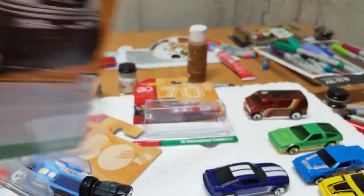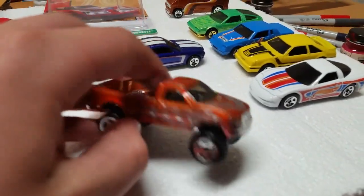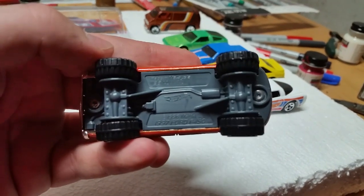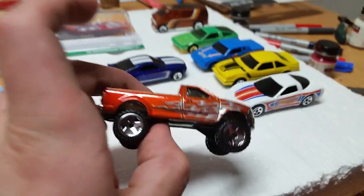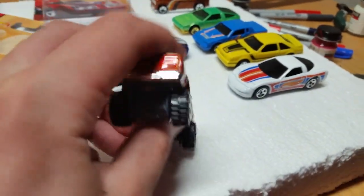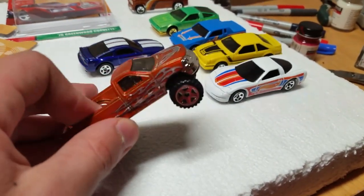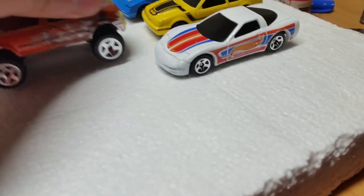Next up, we got the Ford F-150, bringing out the big guns over here, representing the early 2000s. But although, if you look in the base, it says 1997 Ford F-150, so they're lying. This is not an early 2000s car. This is still in the 90s. But nevertheless, it looks awesome with those wheels. I think this is the only car in the set that actually has different wheels. And maroon with silver flames. Looking good. Love that truck.